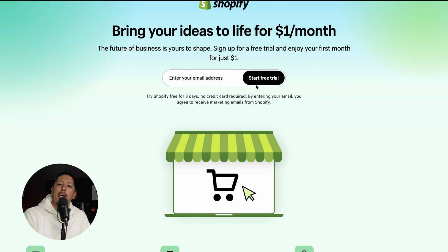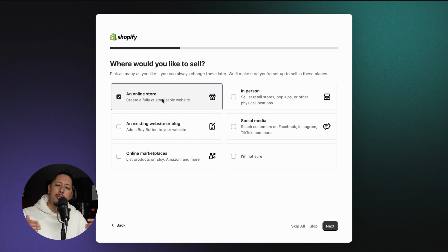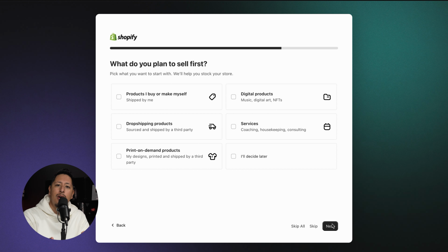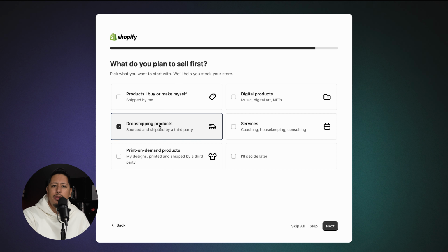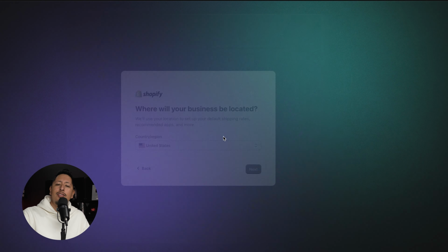Now, once you enter in your email, it'll essentially onboard you. It'll ask you what it is that you're looking to create, what it is that you're looking to sell. Because what Shopify is doing is it actually is building out a dashboard that's going to be personalized to where you are. If you're just getting started and you're not really sure what you're going to be doing, they're going to give you more tutorials based on that. If you're planning to connect it to a retail or sell at events or boutiques, they're going to set up a dashboard for that too.